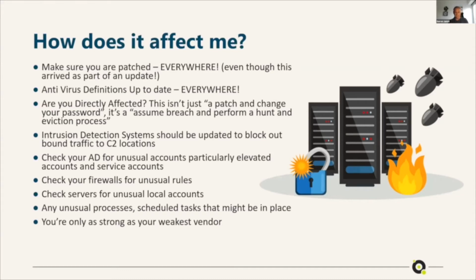And also unusual processes. Check scheduled tasks. We saw, particularly with the ProxyLogon systems, a couple of our customers noticed that there were some batch files being run about half an hour after a reboot. So you'd reboot the server, your Exchange server or whatever it might be, it spins up, everything seems fine for about half an hour, and then later on a scheduled task would run and start unloading illicit code again. So be careful of that. It was a hidden scheduled task that was causing that problem.